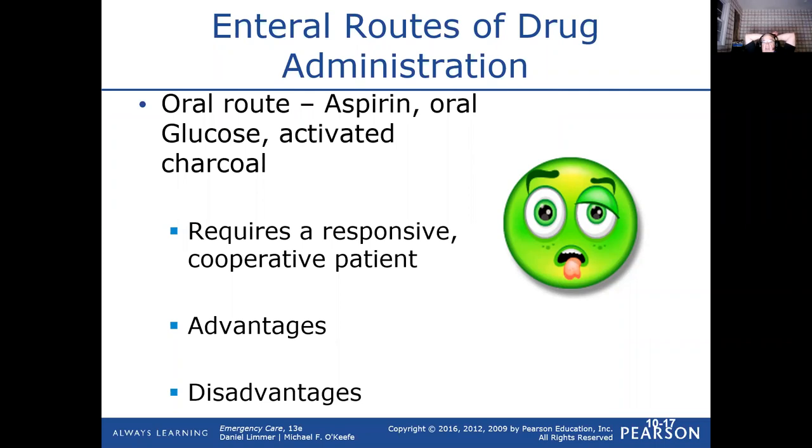So when we give activated charcoal, it's basically this wood that's ground up into a fine powder and then mixed with water. And we tell the patient to drink it. Now, the success of having them drink it is pretty poor because it looks horrible, it tastes horrible, and stuff like that. But we sometimes have to do that.